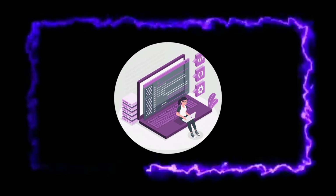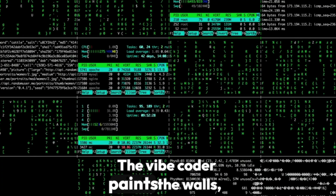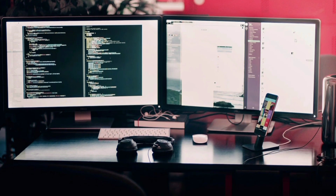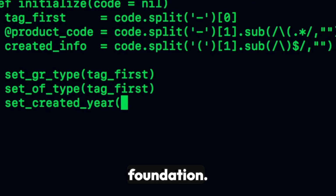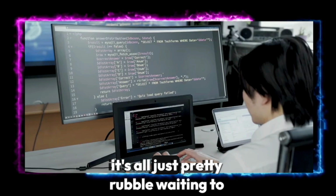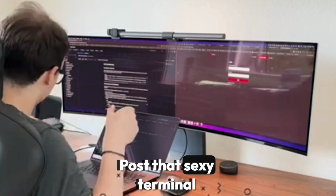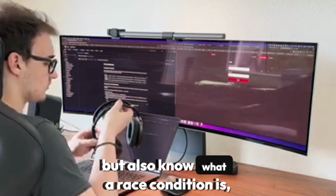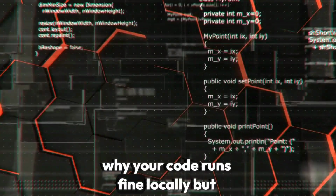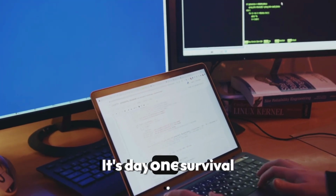Still not convinced? Let's play a game. Imagine your codebase is a house. The vibe coder paints the walls, hangs LED lights, installs a smart speaker. But fundamentals, they're the foundation. They're what keep the roof from caving in when things get heavy. Without them, it's all just pretty rubble waiting to collapse. So, yeah, go ahead. Post that sexy terminal screenshot, but also know what a race condition is, how to avoid SQL injection, why your code runs fine locally but explodes in staging. That stuff's not advanced, it's day one survival.